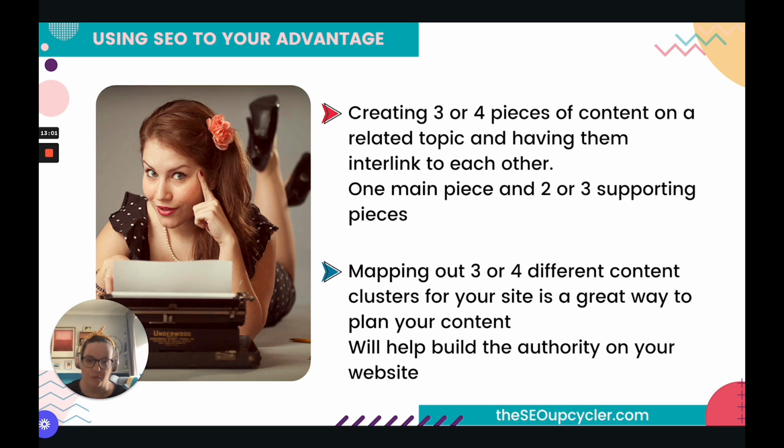What will your wedding photographer do on the day? What type of shoot do you want your wedding photographer to have? Those kinds of things. Creating 3 or 4 different pieces of content related to that kind of topic, so they can all interlink to each other and build an authority piece on the topic.